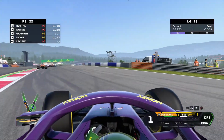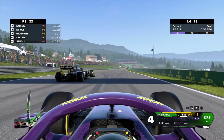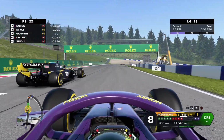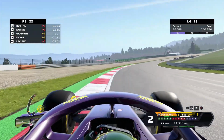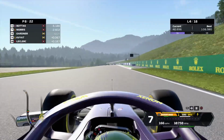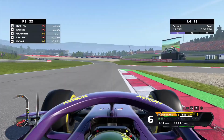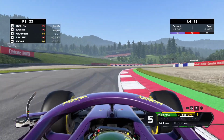Oh, we've gone and taken 2. Massive wheel spin and oversteer. The Renault comes through. So Kvyat, but he hasn't got DRS, probably because everybody in front was doing their own thing. We take the position back. Matsushita fancies to go up the inside there. That is absolutely nuts.